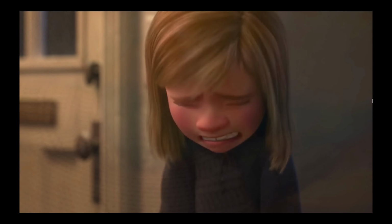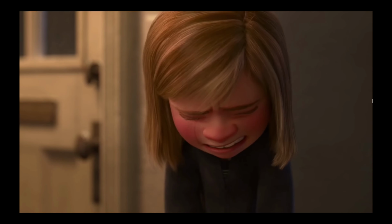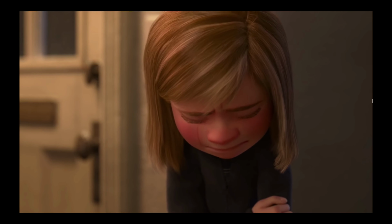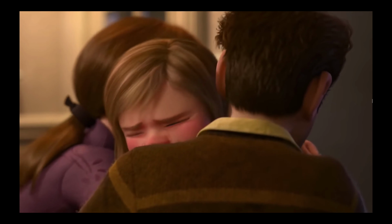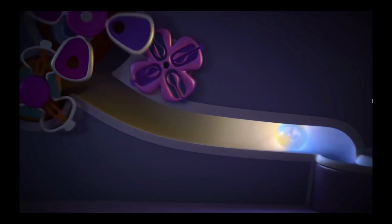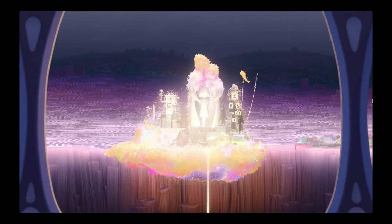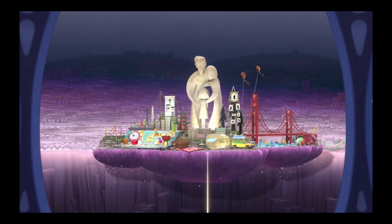As the core memories are turned from happy to sad, Riley is able to confess to her parents how she truly feels about living in their new city and says that she misses her old life. Riley's parents comfort her, and joy and sadness work together to create a core memory that is both sad and happy. This also causes a new personality island to emerge, showing Riley's acceptance of her new life.